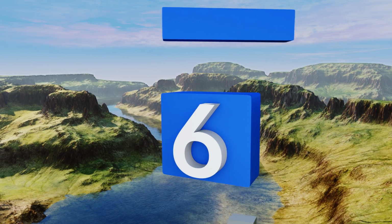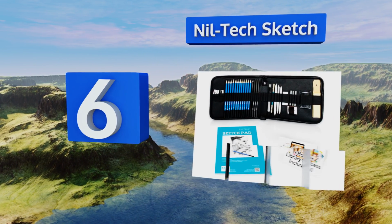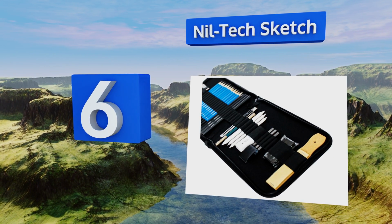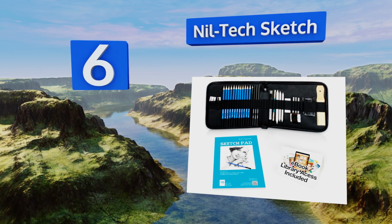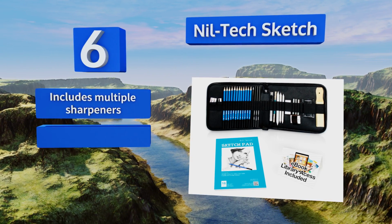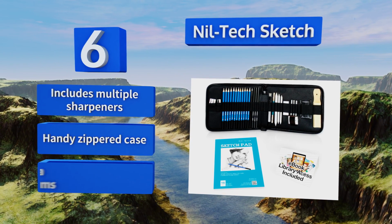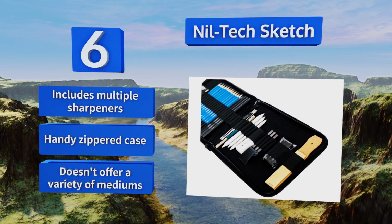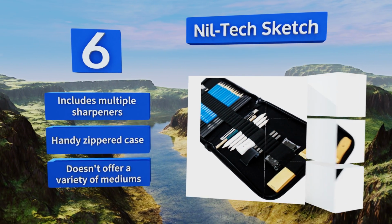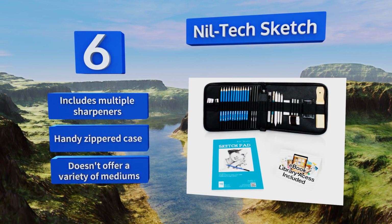Moving up our list to number 6. If you want to focus on the challenging but ultimately rewarding medium of pencil drawing, the Nil-Tech Sketch is a great option. It comes with graphite and charcoal pencils and a number of useful tools specifically designed for sketching. It also includes multiple sharpeners and all comes in a handy zippered case. However, of course, it doesn't offer a variety of mediums.